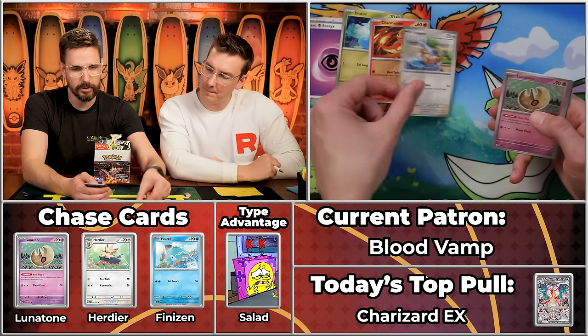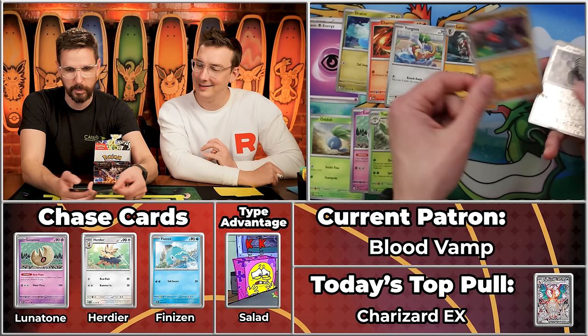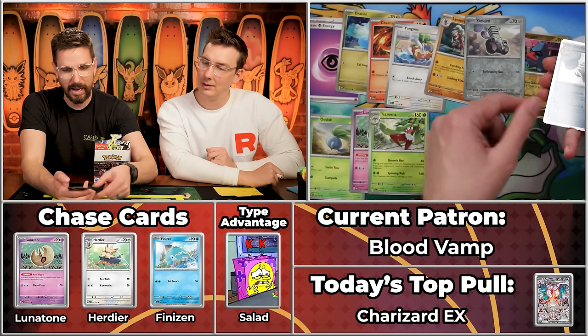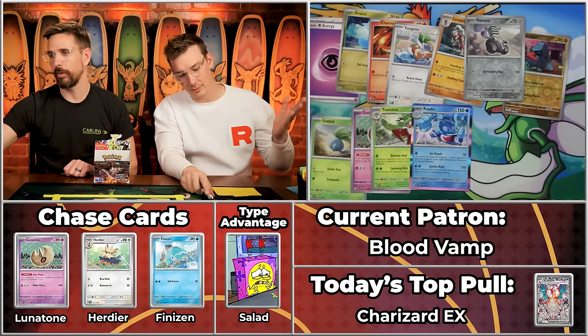We got the Charmander, the Young Goose, the Lunatone will score. Look at that. The Serena will score, and that's it. That's basically it, yeah. The Nosepass, the Varum, and the Palafin. So, 1, 2, 3, 4 points. Look at that Blood Vamp looking over there at Andreanna.